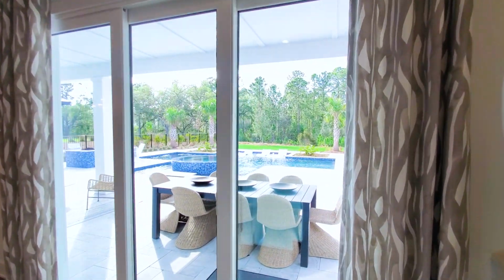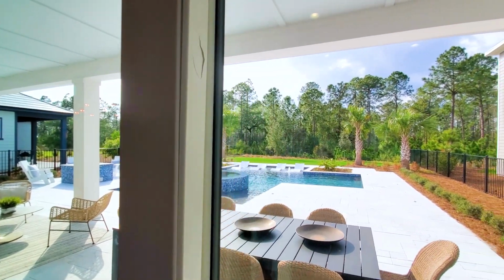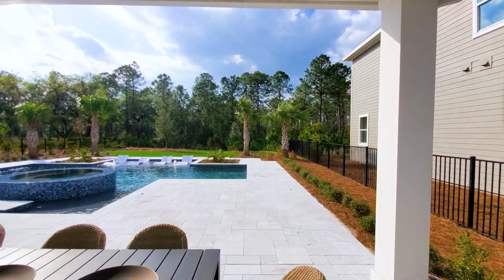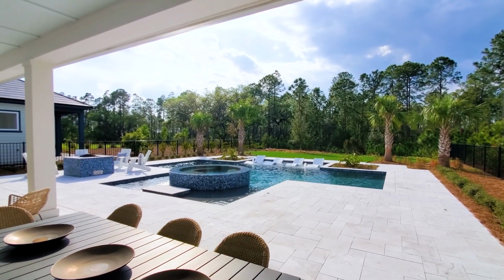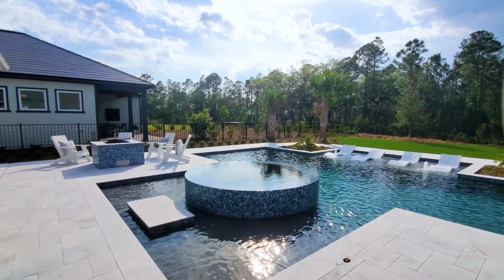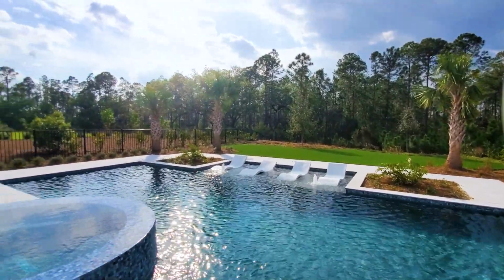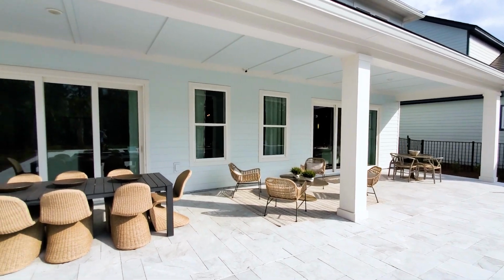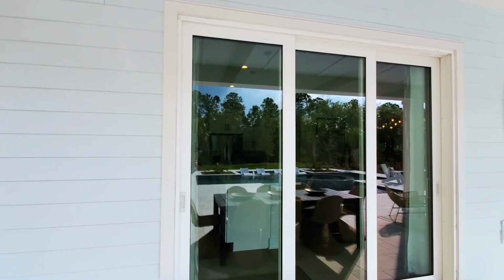You got two sets of these triple sliders. Shape. So they have this beautiful spa in the middle there, lounge chairs, fountain feature, really cool. Huge covered lanai. Get that screen in and you are good to go.